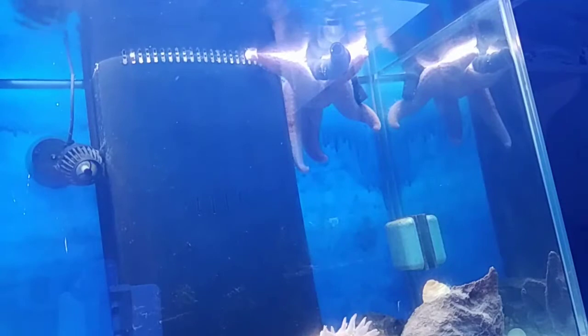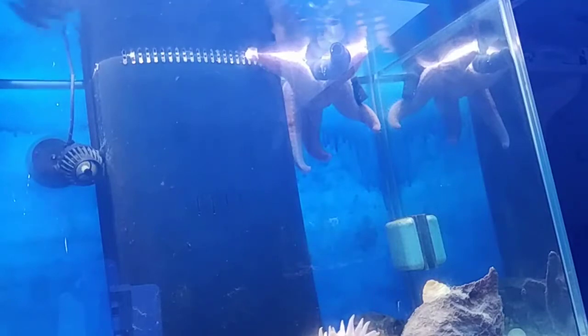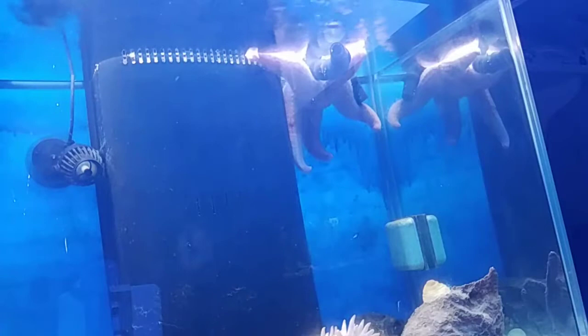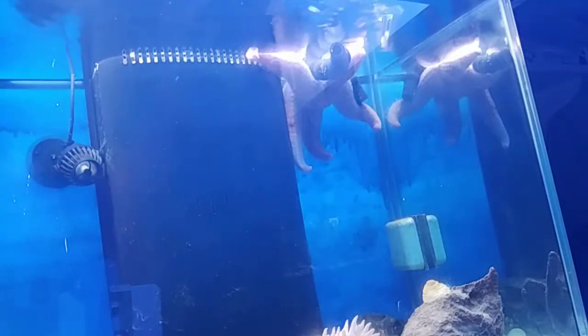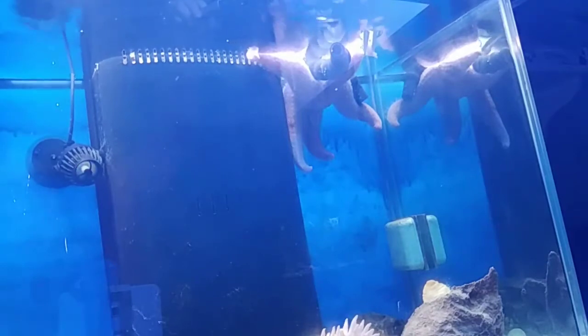A lot of people think that sea stars are vegetarians, that they eat seaweeds, but they're actually carnivores. They love to eat mussels, clams, maybe oysters, whatever they can get their little feet onto. This species has 5 arms, and on each one of those arms they have a bunch of little feet called tube feet, and they use those tube feet to smell or taste the water for food.